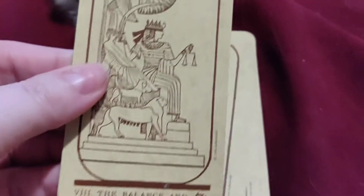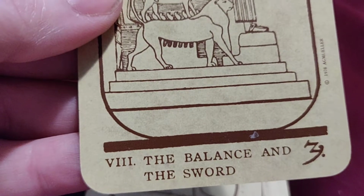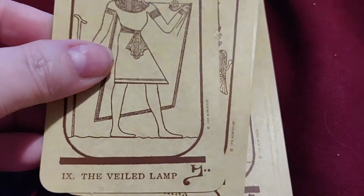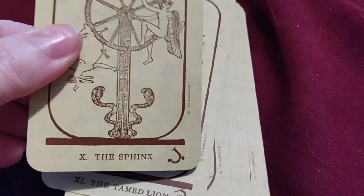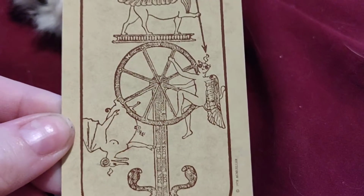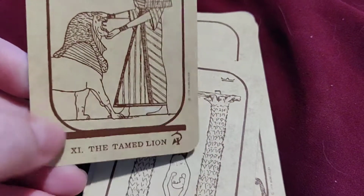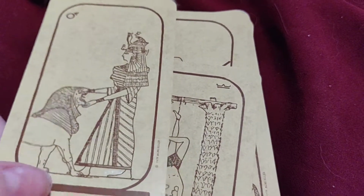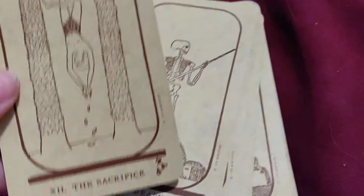The Balance and the Sword. This would be Justice. And this is number 8. Huh, weird. The Veiled Lamp. The Sphinx is number 10. Looks like the Wheel, right? But okay. The Tamed Lion. This is number 11, which again, I would say it's either Strength or Temperance, but Temperance usually is number 14. So let's go with Strength.